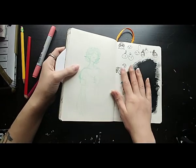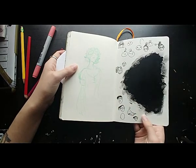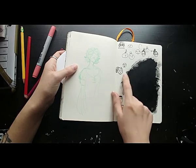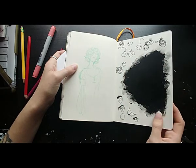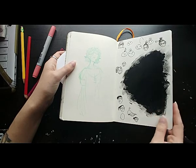An elf lady, and this is acrylic paint again. I was going to draw something on top and just kind of forgot, and then me and David were playing around with drawing really simple little heads based on me. I was trying to draw myself in a quick little drawing.